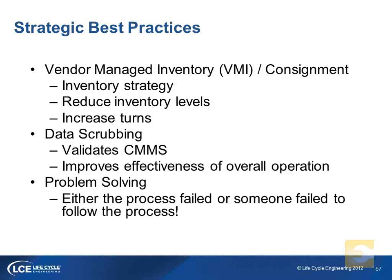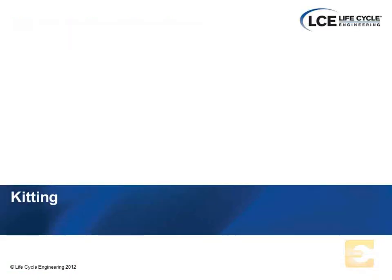And then there's my problem-solving process or practices. Where is the recurring failure coming from? Is it a design process failure? Is it a spare part because we're not buying the right parts to the right specification? But somebody needs to be looking at that constantly.